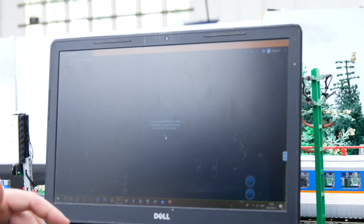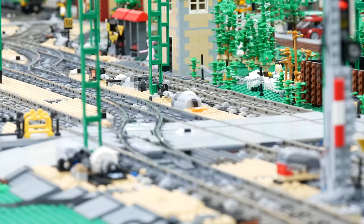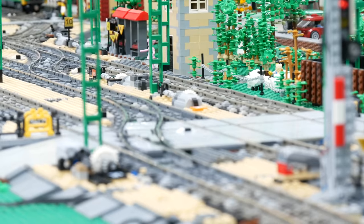Once the traffic controller has set the route, the switches are set automatically, and the signals will change a few seconds later once all of the switches are in the correct position.